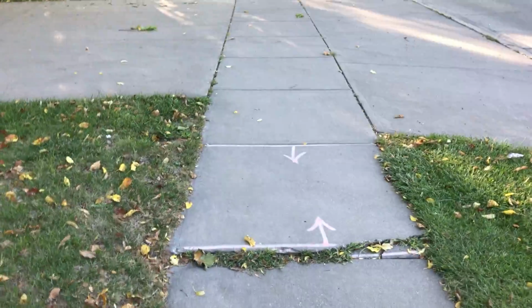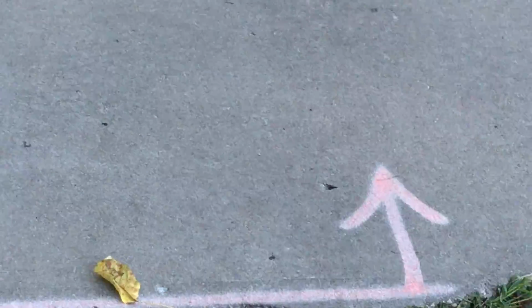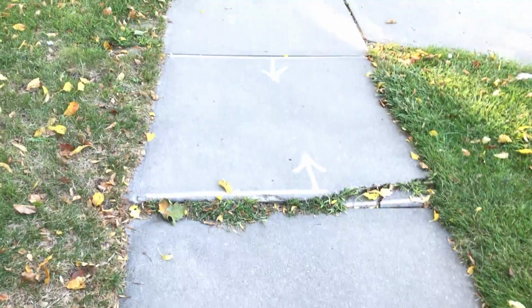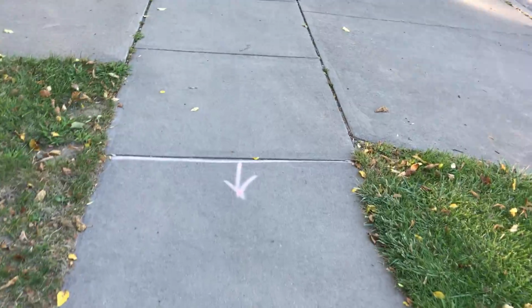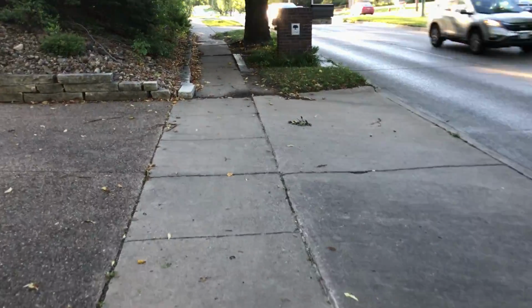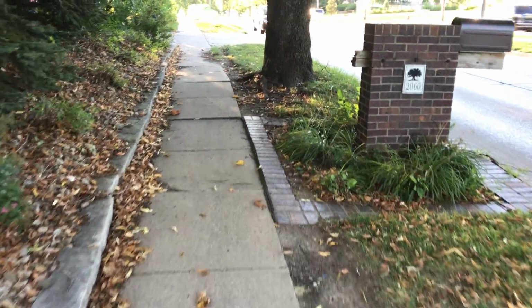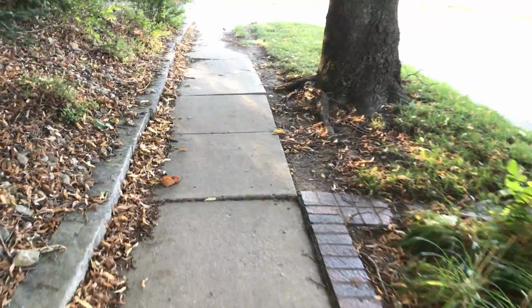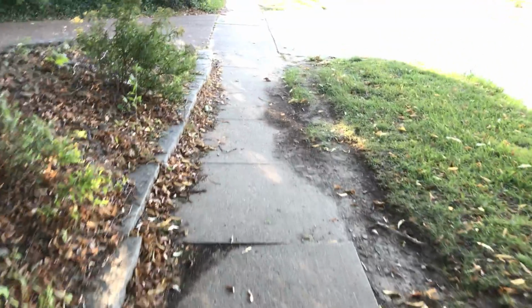So if you see fresh paint, you know that somebody was just out to mark this. But if it's paint that looks like it was sprayed on like 5 years ago, there's probably not much of a chance that it's going to get fixed anytime soon. So you want to go kind of slow over those. Your bike rim, the rim on your wheels, can get damaged if you hit those too fast, depending on what load you're carrying. And then it just gets kind of worse through here because of the tree. The roots of that tree are bumping this up, as you can see.